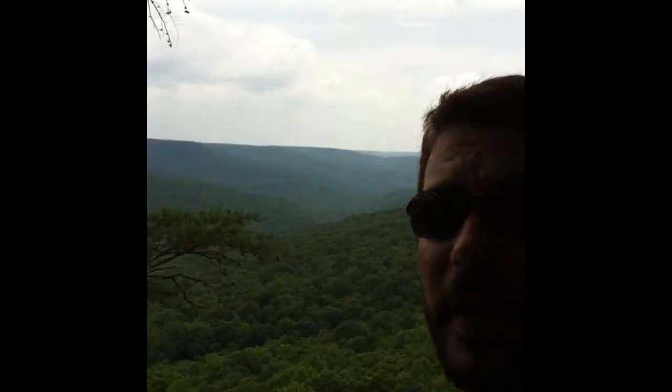Made it to the lookout. It's pretty nice, huh? Took me about 2 hours, including one rest break and then my lunch break, so made really good time. Unfortunately, it's pretty wet around here, so I doubt building a fire this evening is going to be an option.